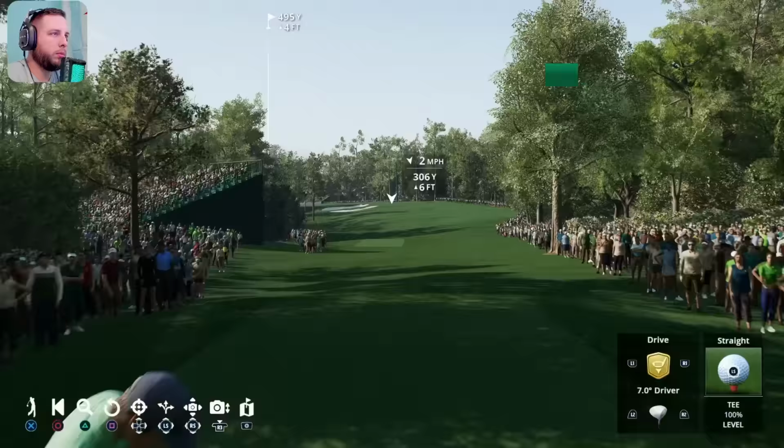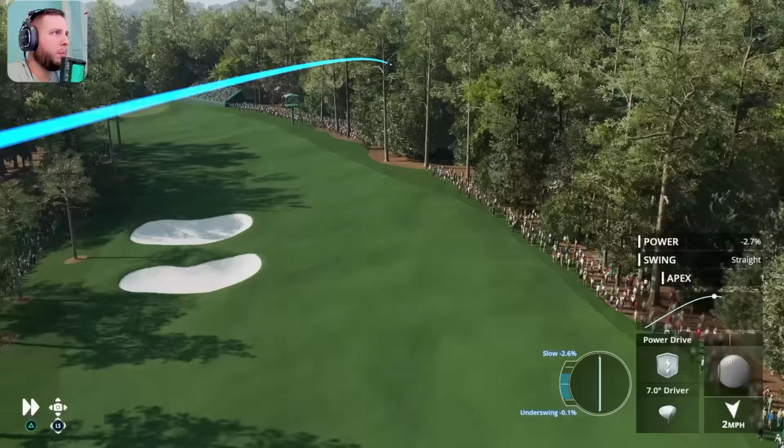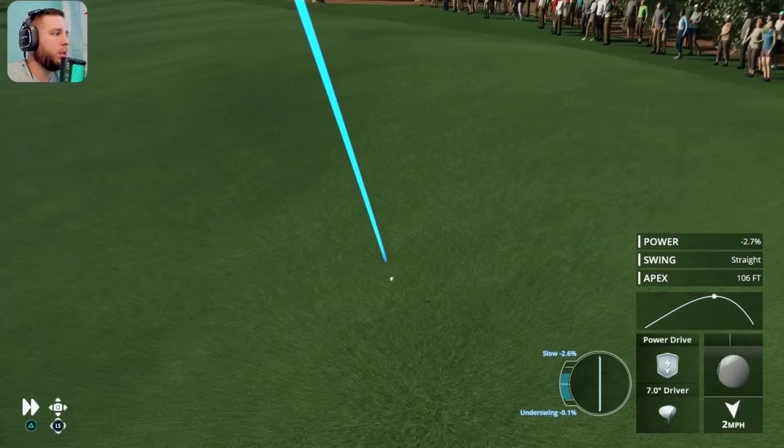I don't think we should come in contact with these bunkers. Tee it high and let it fly. Going off to the right a bit. This should be good. Just what you want at this point around.